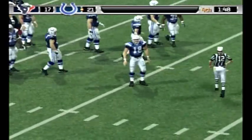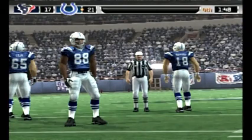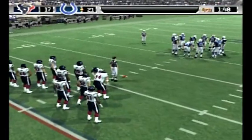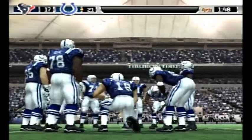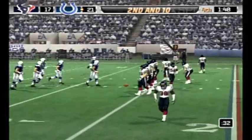Foregoing the run as they throw here in the fourth quarter, despite the fact they're leading. Incomplete passes are never going to put a team away for you. You got to trust your running game to keep the chains moving when you have the lead late in the game. And this is the sixth play of this drive.